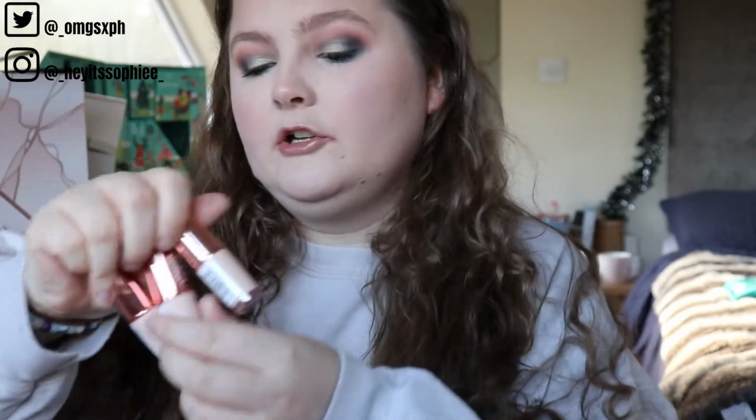I can take these reindeer ears off now. So, now that we've done our eyes and our base, we just need to put some lips on. So, we have the choice of fudge, cake, and syrup. I think I'm going to go for fudge, because it is a darker brown. I'll just swatch them all for you.